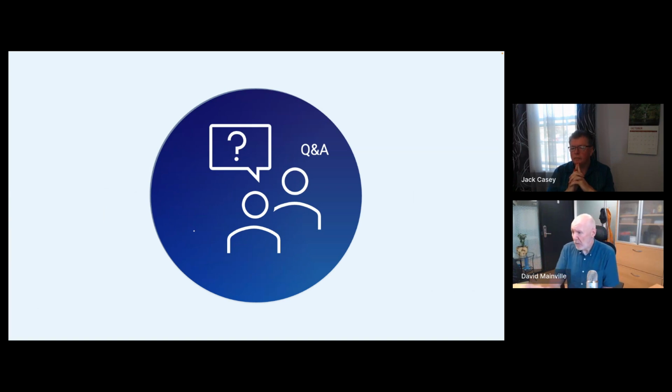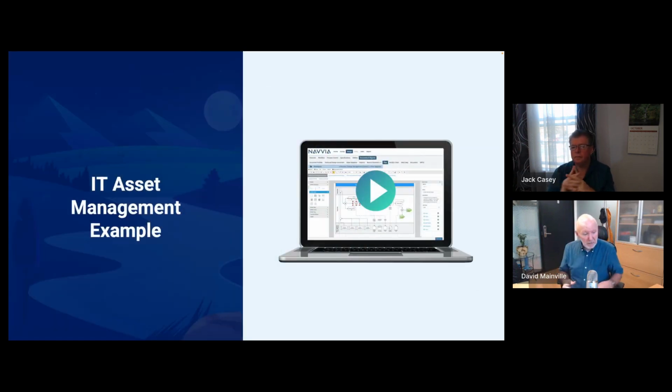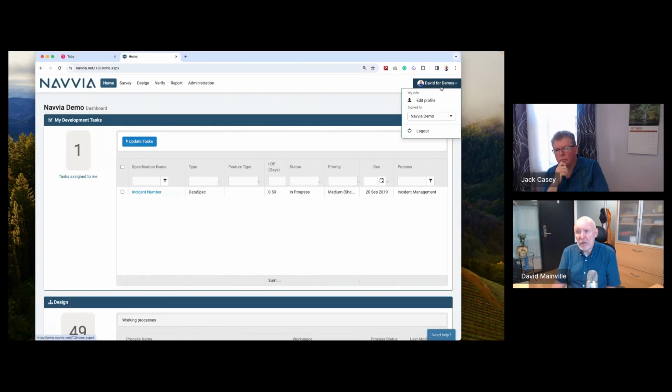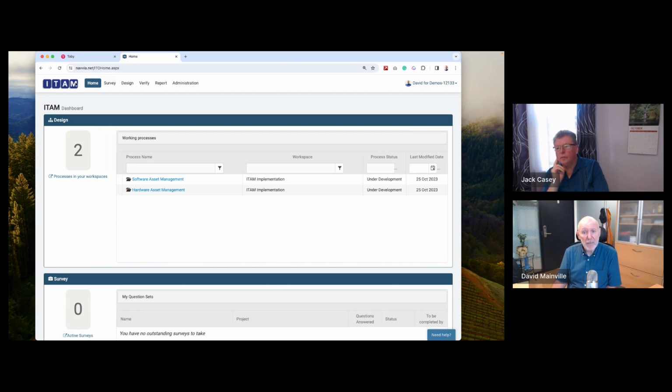But if there aren't any at the moment, what I'd like to do is just take a moment and, Jack alluded to some of the templates that he was following for asset management. I just wanted to share some of that with you. And what I've done here is I put a little example together for IT asset management. And I've taken two of our templates. So the idea would be to use Navvia much like you would use a tool like Visio or something, to document your processes.